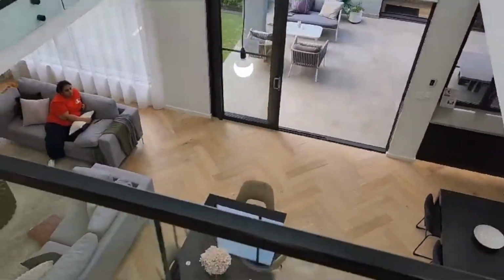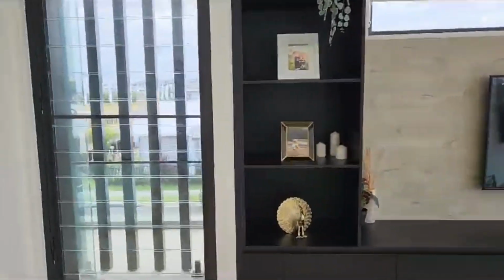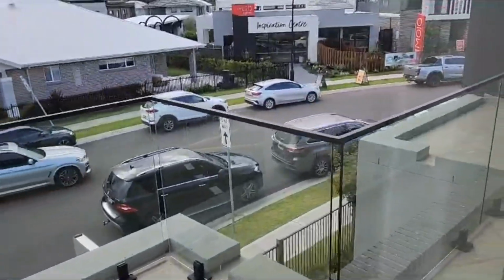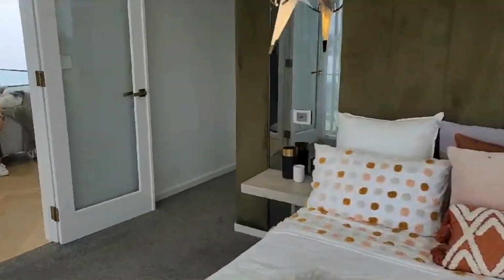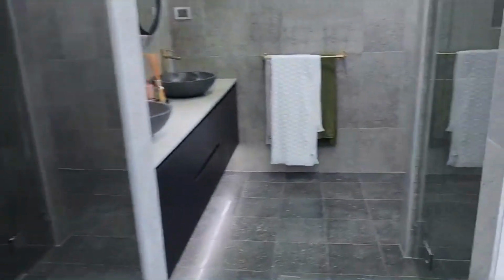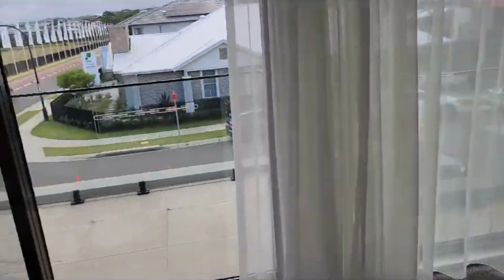Nice. Meron siyang terrace. May balcony siya kagad. Ayan, balcony. Ito yung master's bedroom. Walk-in closet. Tagusan. Nice. You see our pintuan.